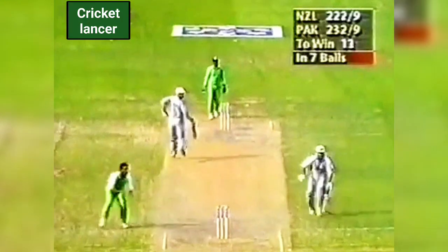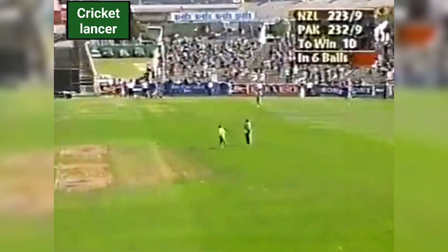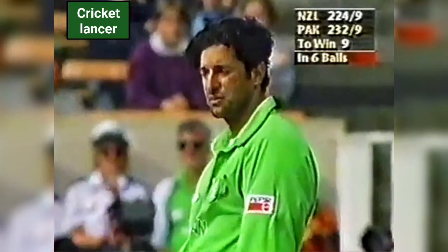Gavin Larsen, he tees off. Is he going to be caught? He could be. Oh, dear oh me. Comes back for two, so he gets two runs. Now the field is going down leg side, and they've got through for the one, so Larsen's going to be on strike. Leg bye call. 9 to win.